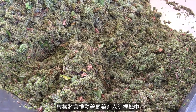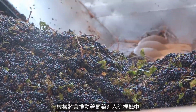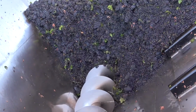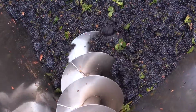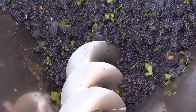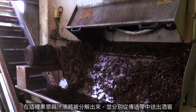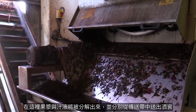The bunches and berries are pushed by a mechanical worm into the destemmer. Here the berries and juice are separated from the stems, which will exit the cellar on a conveyor belt.